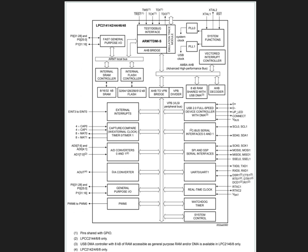The key idea behind Thumb is that of a super-reduced instruction set. Essentially, the ARM7TDMI-S processor has two instruction sets: the standard 32-bit ARM instruction set, and a 16-bit Thumb instruction set.